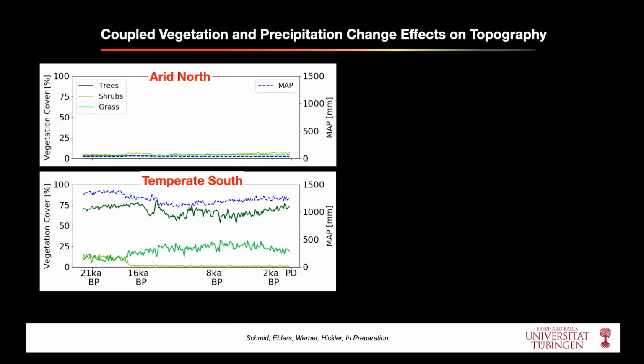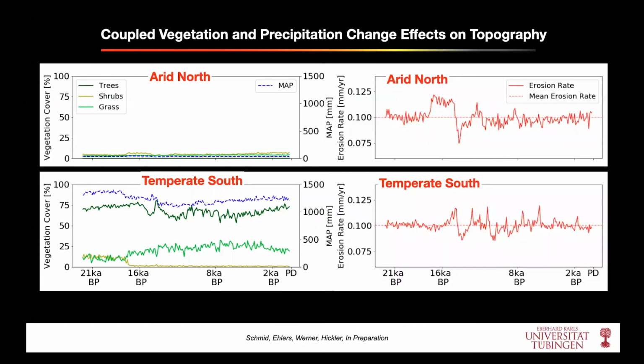And what I mentioned before is you have these two very important parameters here. You have changing precipitation and changing vegetation. So which one is controlling what we see in these different landscapes here? On the right-hand side is the erosion rate averaged over that entire model domain I just showed you here.